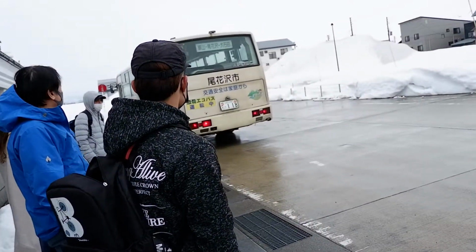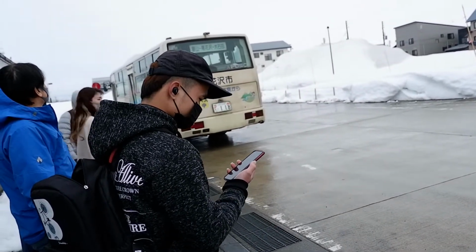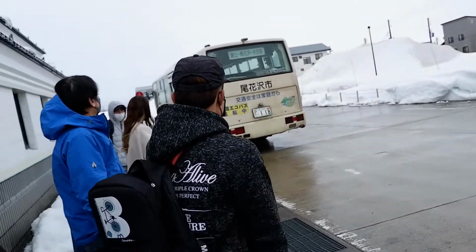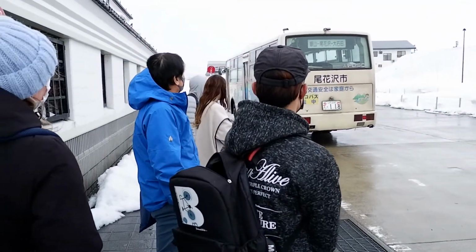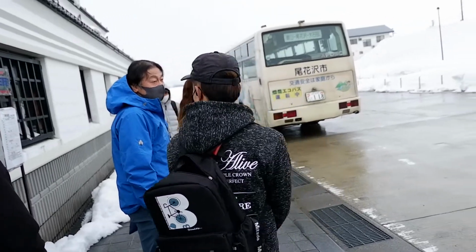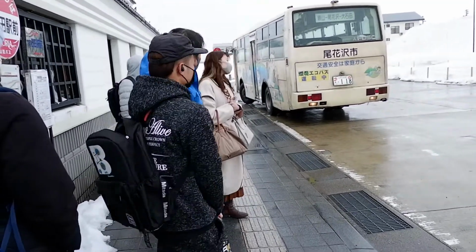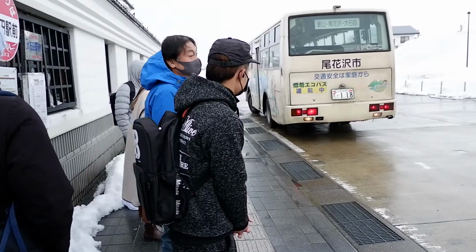I guess this is the bus because it says Ginzan and then Oishida. It's like 12:25 now. And yep, it sure is cold.